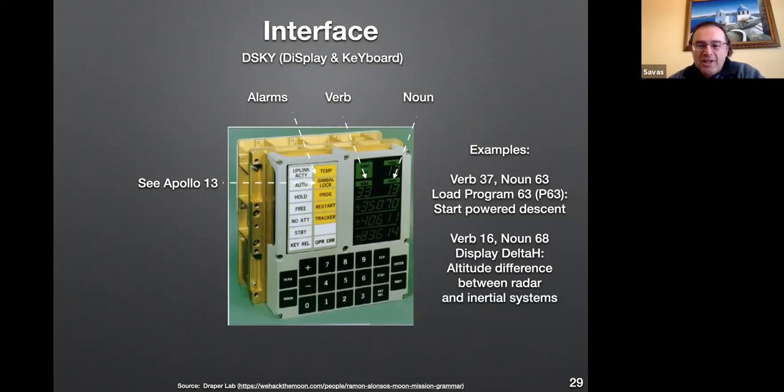And then one that proved critical, that created these problems with the computer, was this one that displayed the difference between the inertial system and the radio system. This was something that they monitored during the landing. And this command here, this 1668, was the one that caused the problems with the computer during the landing.